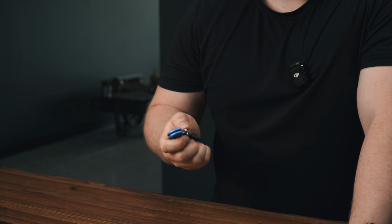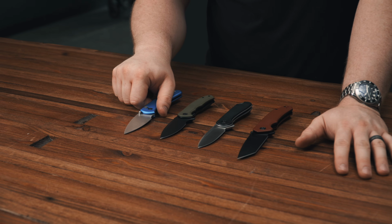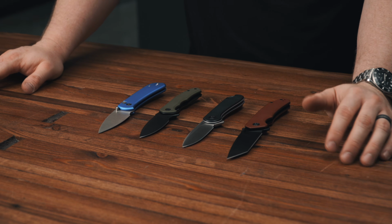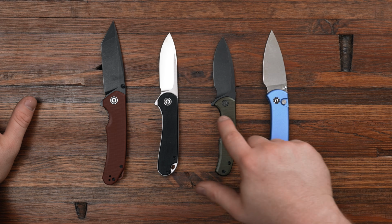I'm pretty sure they're all D2, if I'm not mistaken. Probably. I mean, that's kind of the bread and butter of Civivi's budget line, at least from the era that all of these were designed and made. But the point is that these are in Walmart now. These have long been pushed as the best budget knives that you could buy in the $50 range, and they still are. This is like $42.